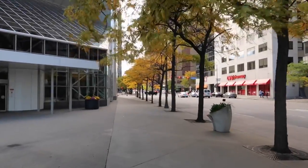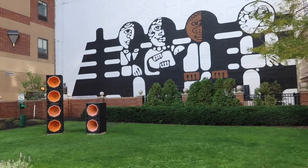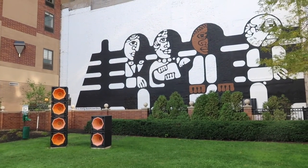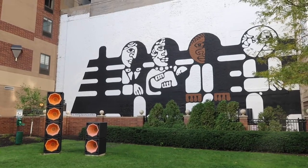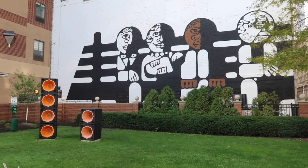Just random speakers. Very unique mural here on the side. Inscribed on the bottom of it says, life is sharing the same park bench. So this is an interpretation of a park bench. It says it right over there behind those speakers. That's what the terminology says.